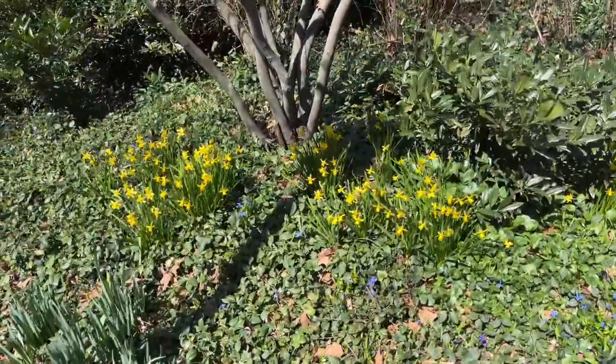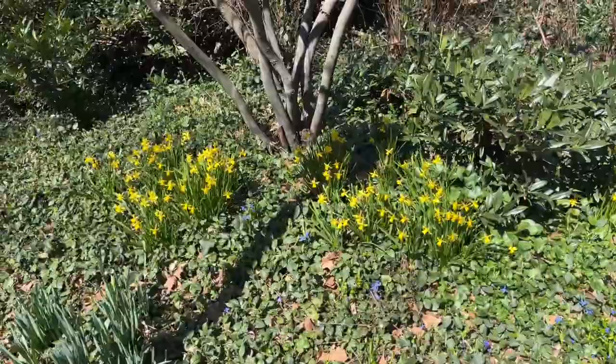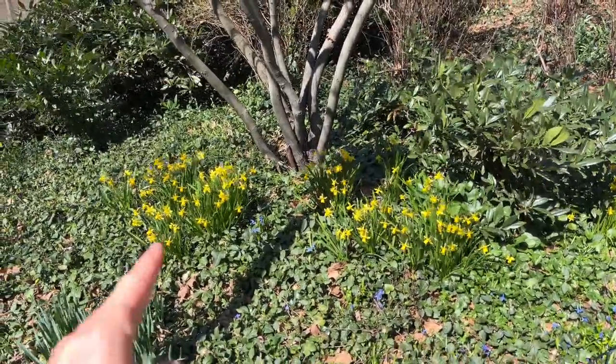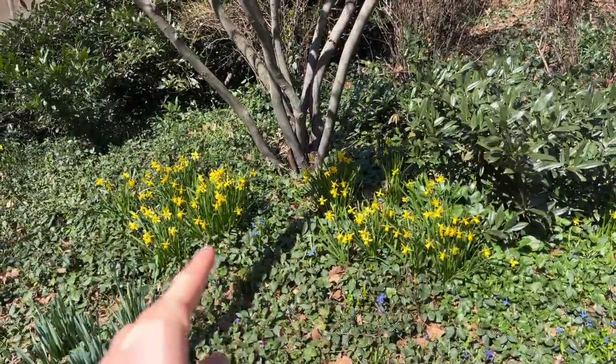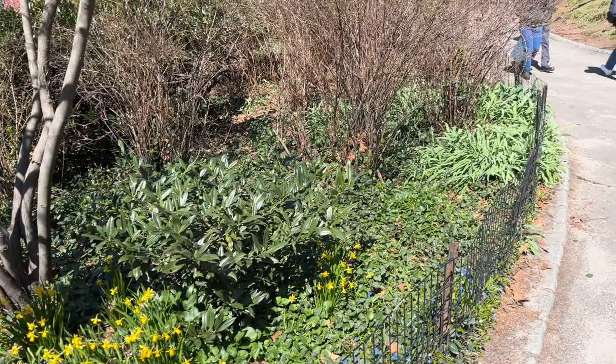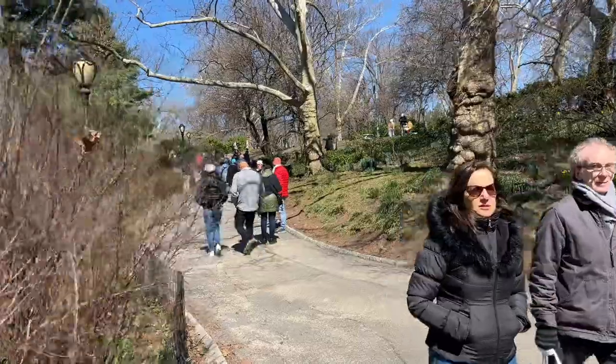Now, if you're ever walking up and down Park Avenue on the northernmost side of Grand Central Station, they plant hundreds, literally hundreds of these tulips. They're not in bloom yet, but we'll definitely check it out on the stream when they are.